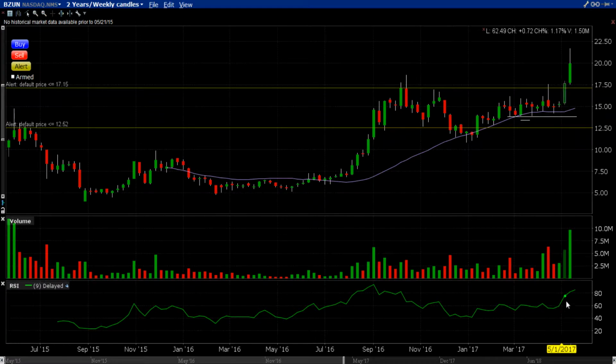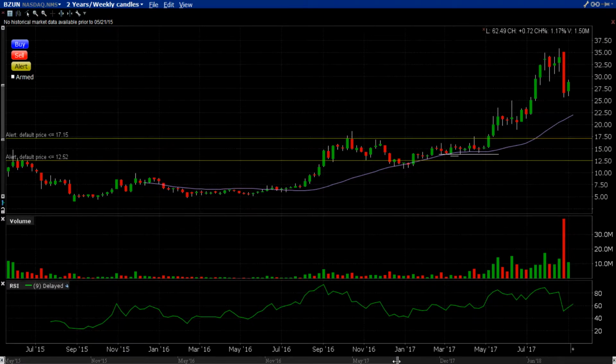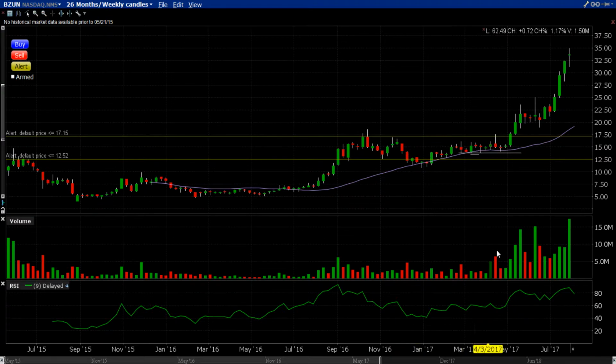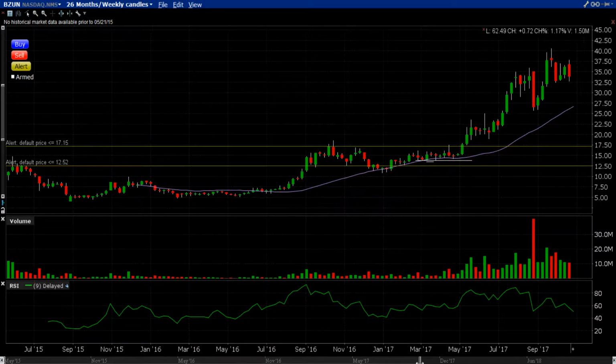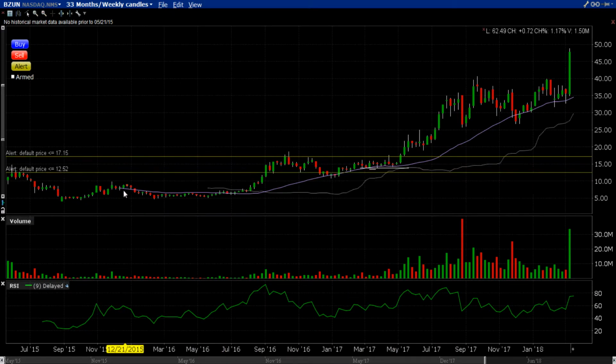RSI was going upwards above the halfway point. Is it the same case here? Whoa, it's pretty high already. And lots of spikes, man, lots of green volume spikes. Nice stage 1 base, stage 2 breakout, consolidation, stage 3. Could become a stage 4? No, continue as a stage 2. Stage 2 started touching the 30-week moving average. Sideways move, guys. It's time to get out.